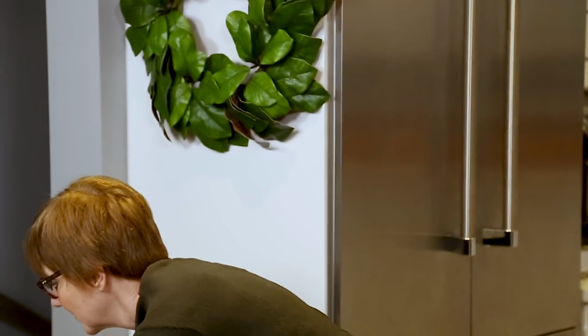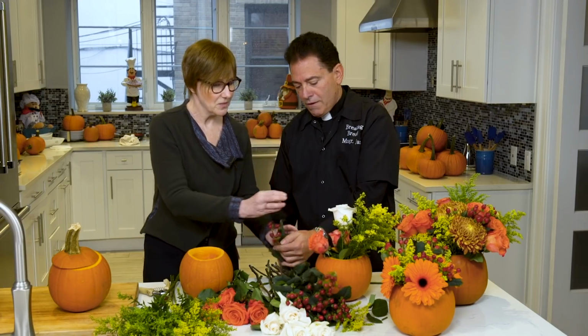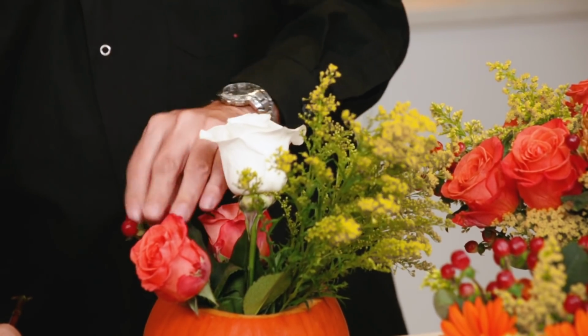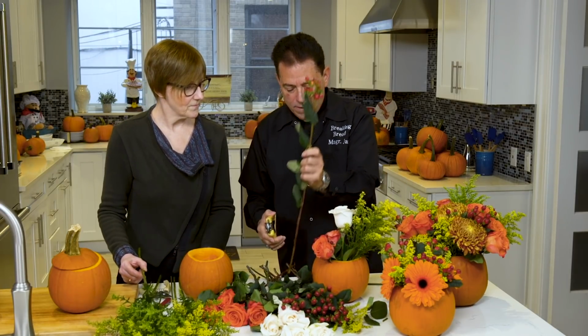Now you're going to need something to fill in so that your flowers stand up. Now, what are these called? This is hypericum, and you want to put these down low. That's going to hold everything in there. How's that? Another one on that side. Well, not bad. I can get a side job. I think next time I do some large arrangements, I'll hire you.